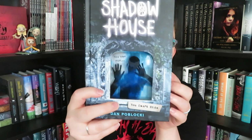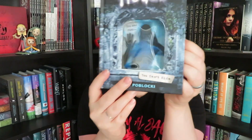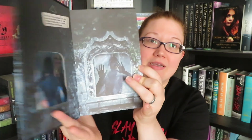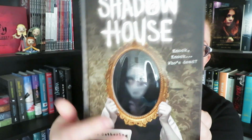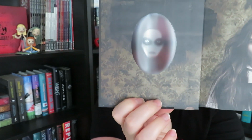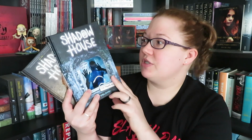I always love the way that they do the covers too, because it has like a laminated sort of insert here, and this one doesn't really have much of a change, but the first one's really cool. So I just wanted to show you guys, this is the first one, and when you open it up she's just like a normal girl, and so there's our spooky sort of laminated overlay. But these are just really quick middle grade horror stories.